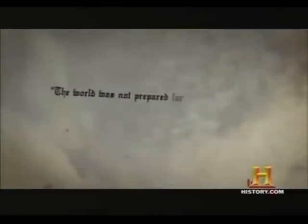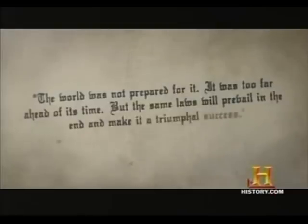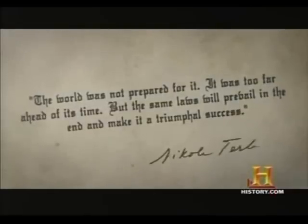The world was not prepared for it. It was too far ahead of its time. But the same laws will prevail in the end and make it a triumphal success. Nikola Tesla.